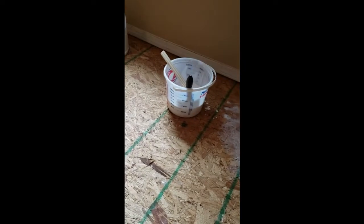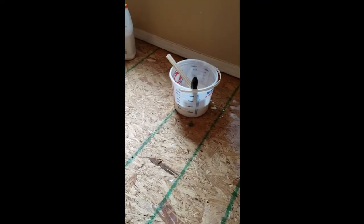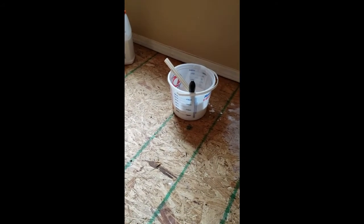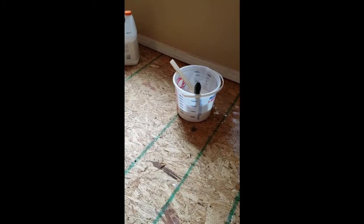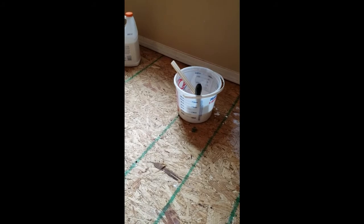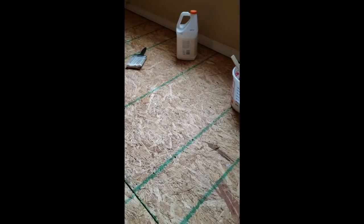So I think that most of the places recommended, what, like 8 to 10 coats. So, I mean, if it's a high traffic area, if you was doing a kitchen or a living room or something like this, you could put 20 coats on there as far as that goes. But in a bedroom, it's not a high traffic area.